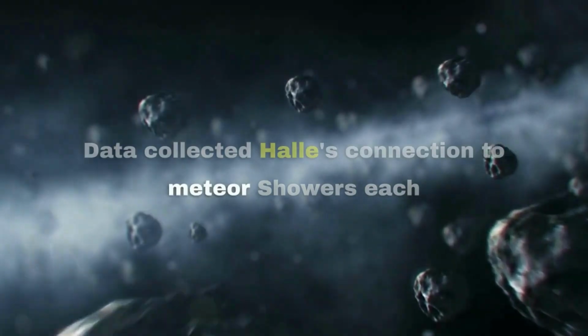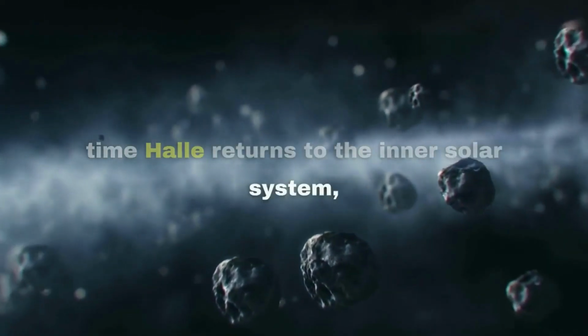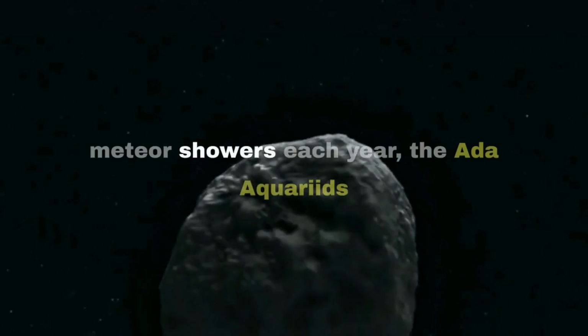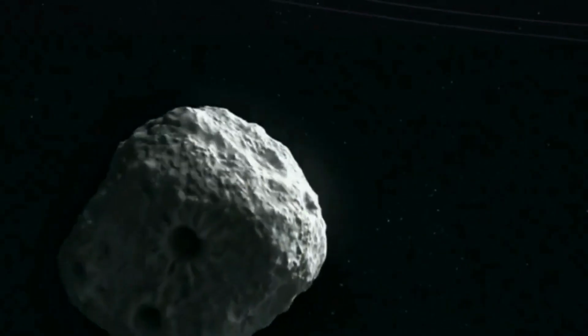Halley's connection to meteor showers. Each time Halley returns to the inner solar system, its nucleus sprays ice and rock into space. This debris stream results in two-week meteor showers each year, the Eta Aquariids in May and the Orionids in October.